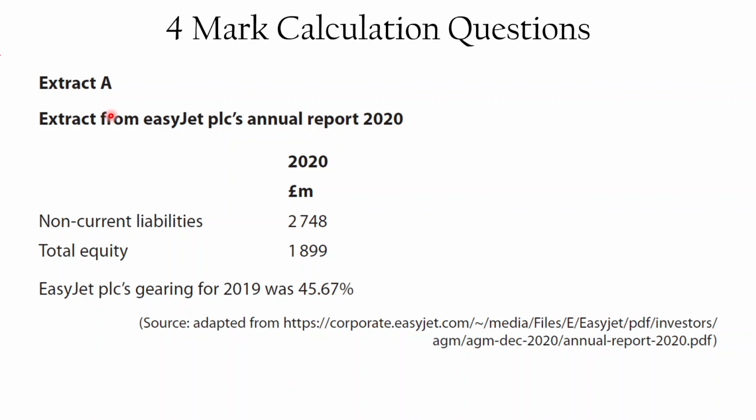Okay, so you're given an extract from EasyJet's annual report 2020. You're given their non-current liabilities and their total equity, and then you're given their gearing for 2019. As soon as I saw this when I opened the exam, I knew there was going to be a question on gearing, because I know that the gearing formula involves these two things, and we're given 2019 gearing, so it's a given that we're going to be asked to calculate 2020.